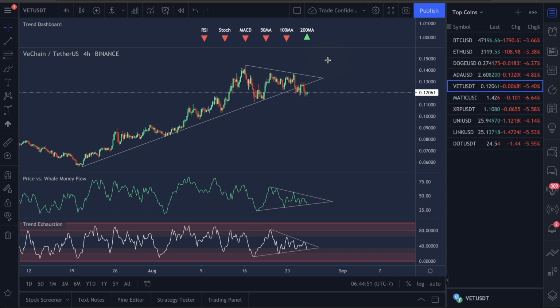What has happened right now, especially on VET here, is that we did break the ascending support. So this is a bearish move down. It has also already broken the support, it has retested, and is starting to move back down. So let's go over the metrics here to give us an idea of where we can be heading and what the strength looks like behind here.